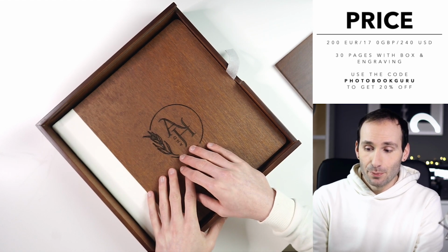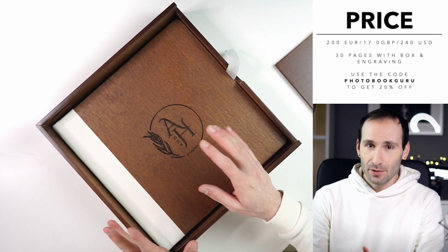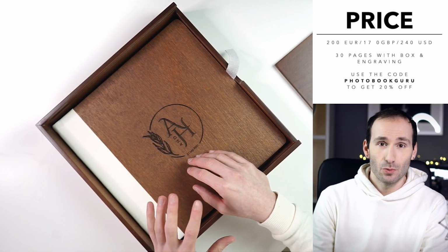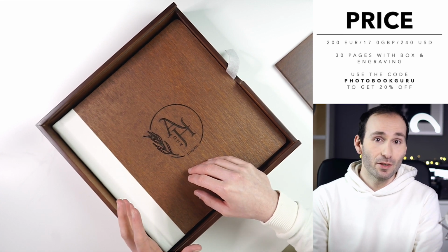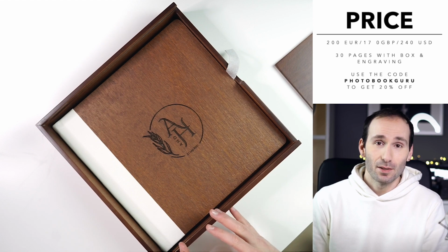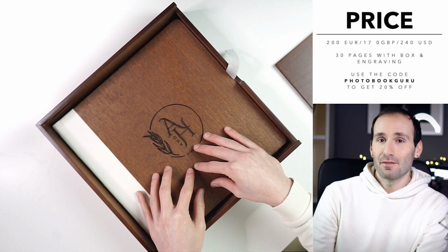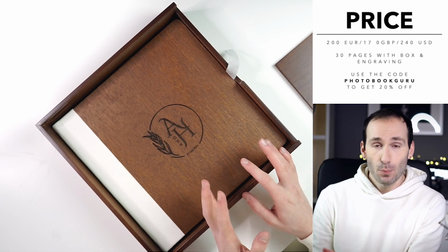The wooden photo books cost 199 euros at the moment, which is around 170 British pounds or 230-40 US dollars, depending on the exchange rate. And bear in mind that that price includes 30 pages, free laser engraving, and a free matching box.